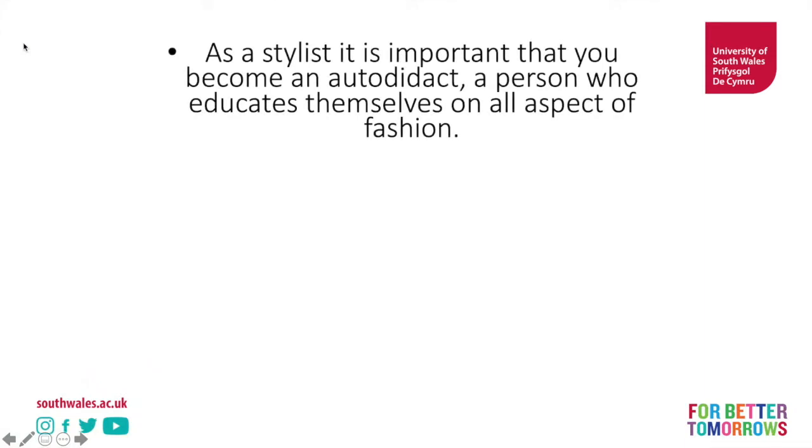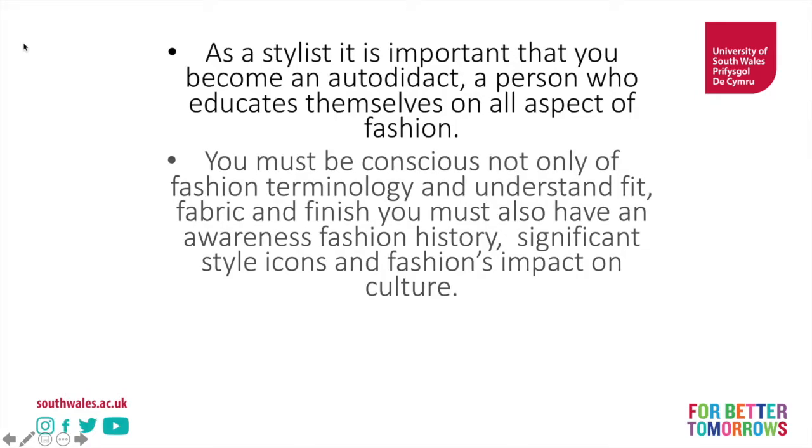So, as a stylist, it's important that you become an autodidact, a person who educates themselves in all aspects of fashion. Autodidact is just a very fancy way of saying self-educated. But it means that you really must connect to a kind of mainline vein of fashion history that goes back millennia really, but in terms of contemporary culture, it goes back 150 years or so.